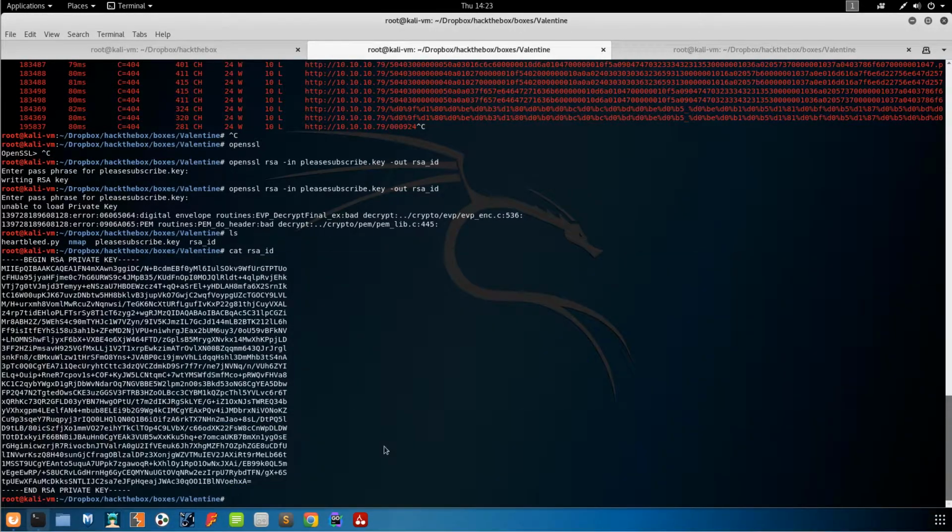Just as a quick side note, you can use the encrypted key as is to SSH. It'll just ask you for the passphrase, and we could put it in there. In this case, I just wanted to do it this way so you can see that you can decrypt these keys and then store them in an unencrypted fashion.